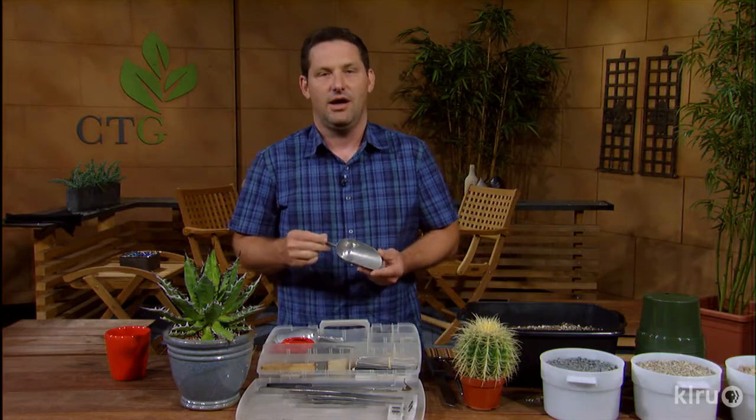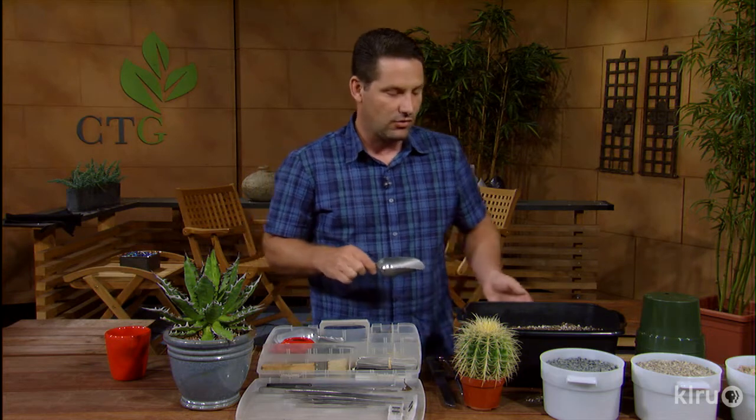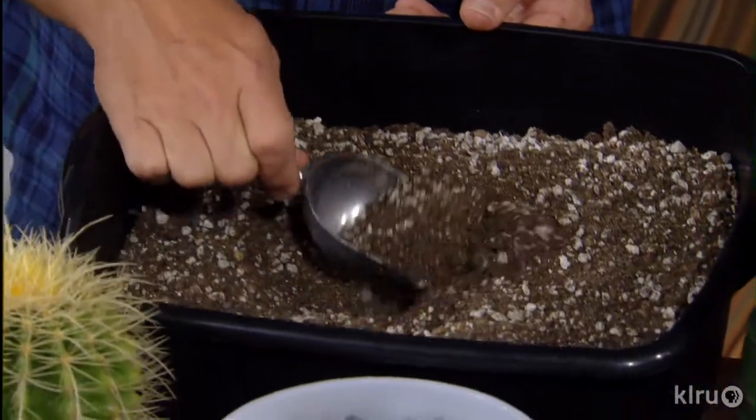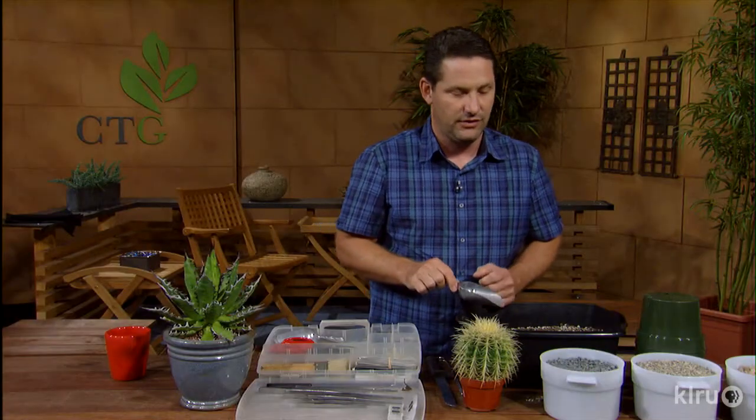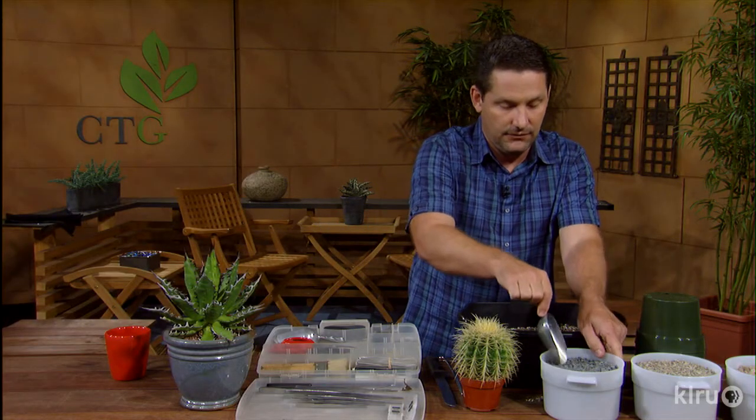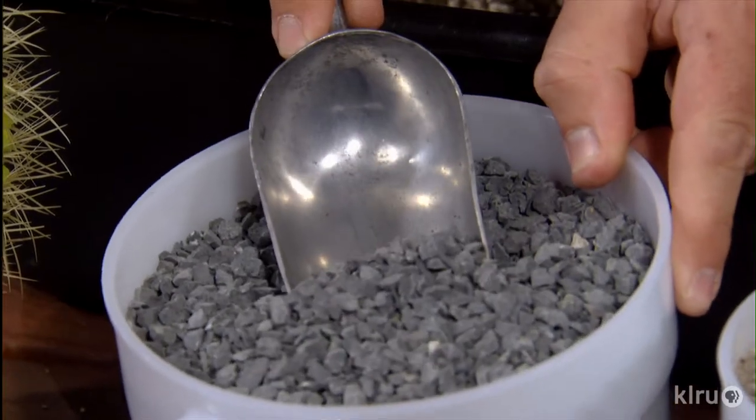And these are aluminum ice scoops, and they work really well for potting soil. I also like to top dress all of my plants with granite gravels, and the scoop also is handy for that. I think you'll find these tools helpful in dealing with some of the spiny things growing in your garden. For Backyard Basics, I'm Jeff Pavlat.